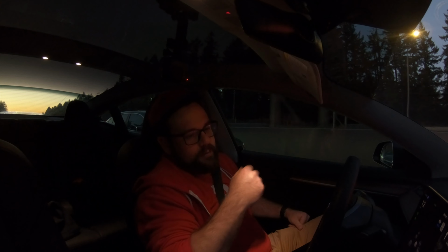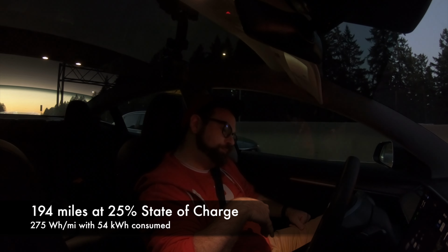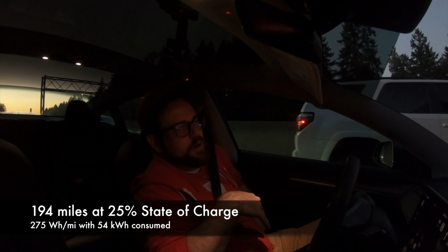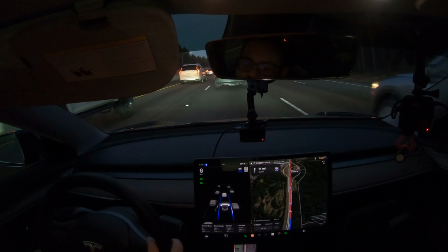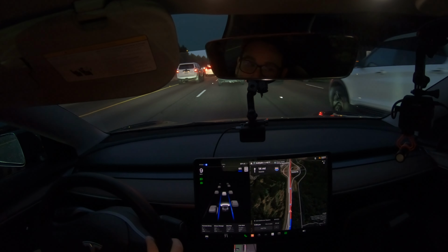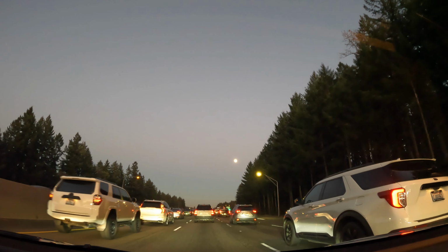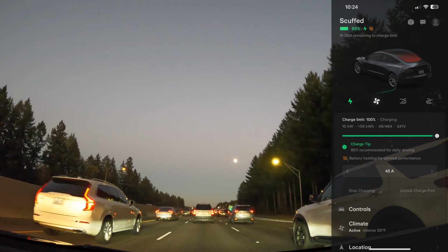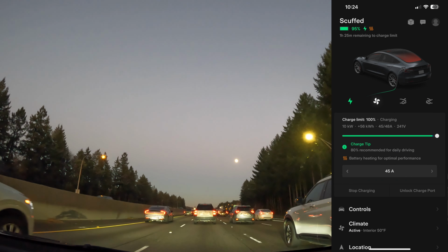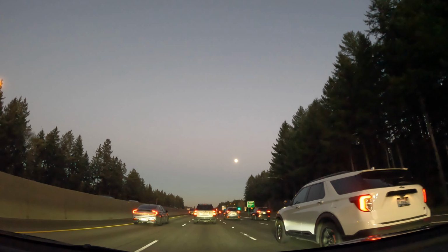All right, 25% state of charge. We're at 194 miles since charge, 54 kilowatt hours burned, and 275 watt hours per mile. Really doing pretty A-okay. It read like 36 degrees at my house today. Again, I did precondition the car. I warmed it all up, probably for a good hour or so, juicing all the juice that the level two would give it, and charged right up to 100. And now we're at 25%.